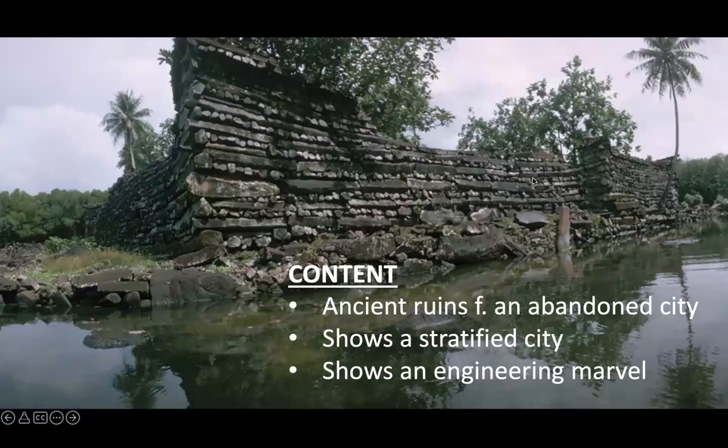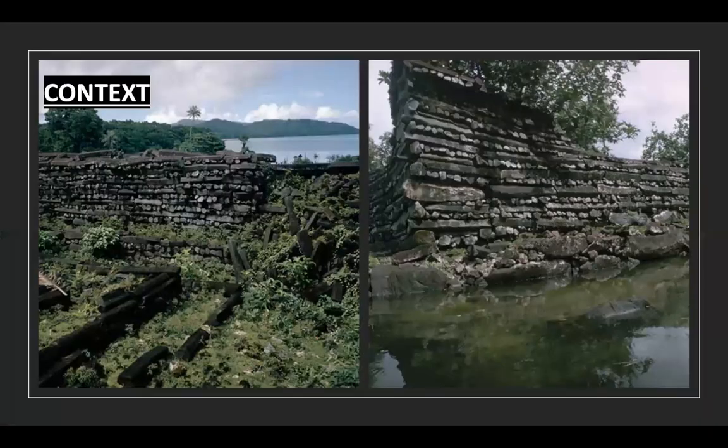All right, so what it's showing is we're overall seeing ancient ruins from an abandoned city. This is showing a stratified city, stratified people, and shows an engineering marvel. So we're going to talk about how it's showing stratification and what is the engineering marvel that we're seeing here.